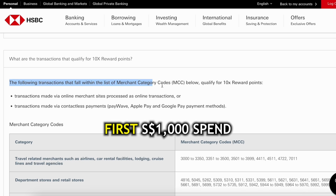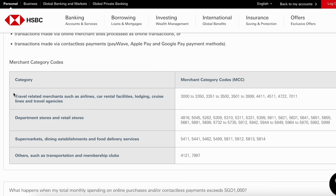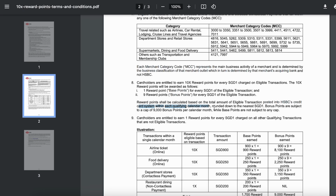You see, with the HSBC Revolution, your first $1,000 on eligible categories will get 4 miles per dollar, and it is on both contactless spend and online spend on several whitelisted categories that you can see on this list. And I can challenge you, the HSBC Revolution will work much better than the UOB Preferred Platinum Visa, because their whitelist categories are so wide, and also the rounding is only to the nearest $1 instead of $5. So you can see I don't really fancy the UOB Preferred Platinum card, because I have much better alternatives like UOB Ladies, City Rewards Plus Amaze, and also HSBC Revolution Visa.